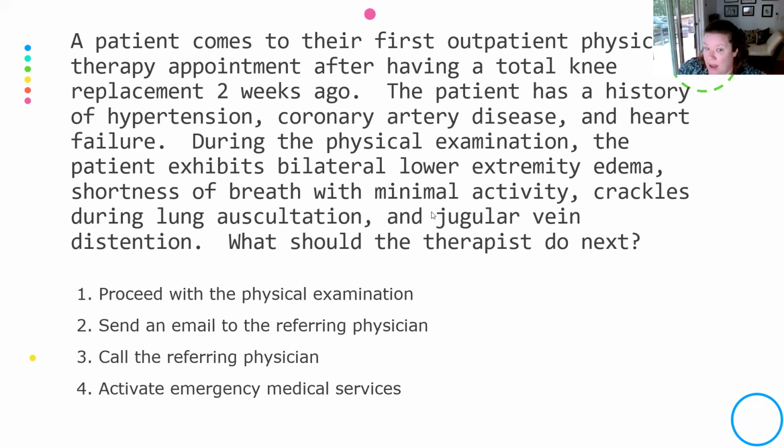So it's not at rest. Shortness of breath at rest is when we probably go right to number 4. They do have some crackles, so we did our physical exam and we know they've got some crackles. They have some jugular vein distension. What should we do next?